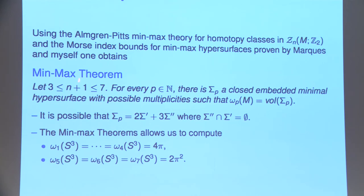And then the other comment is that using this theorem, one can at least compute the p-width for some symmetric spaces. So the ones for the three-sphere, they do mimic a bit the eigenvalues. And then, of course, as p gets large, the problem becomes much harder, and it's hard to compute. So the first four widths of the three-sphere are 4 pi. Then the next three. So this always has to be realized by the volume of some minimal hypersurface. Here is the equator. The next three, this is the Clifford torus.